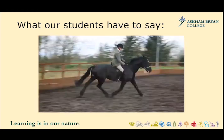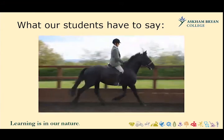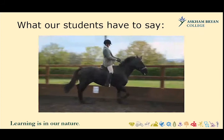This is Blossom. I was attempting to work on her head carriage, and so trying to get her to track up with the back hind legs and to allow her to stretch through her neck.